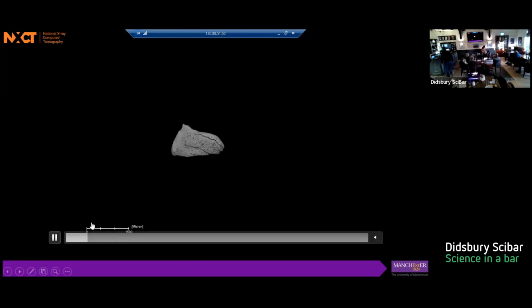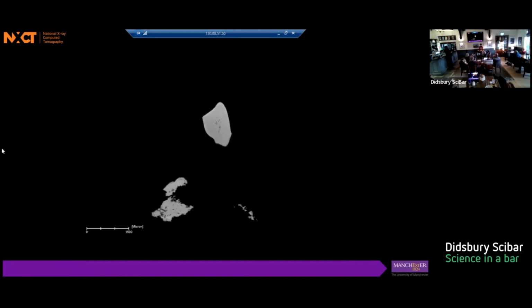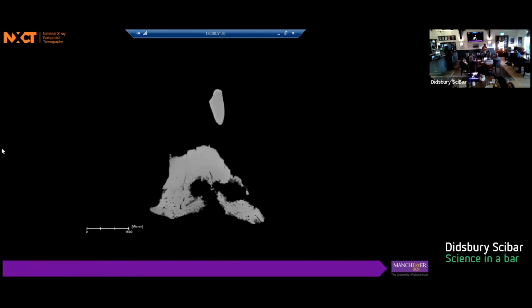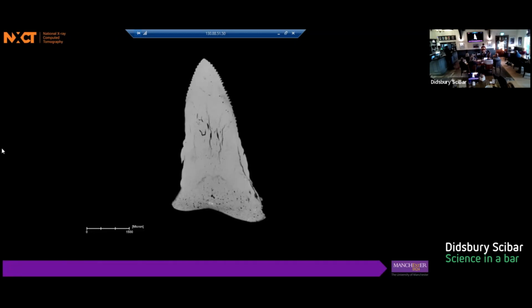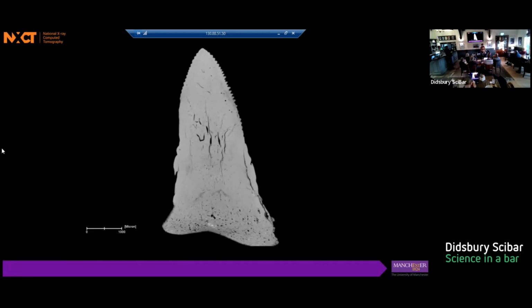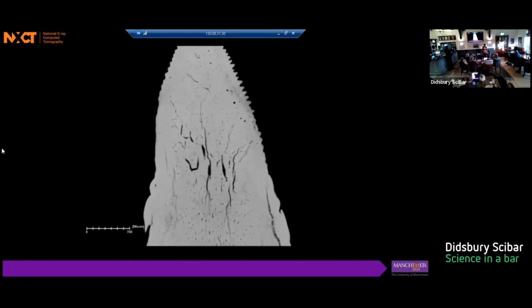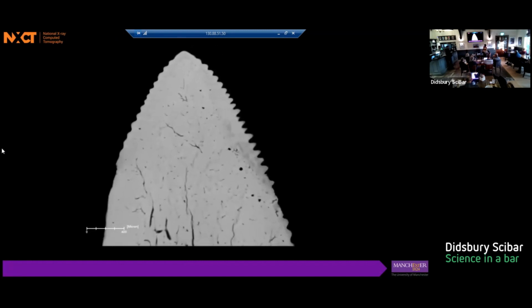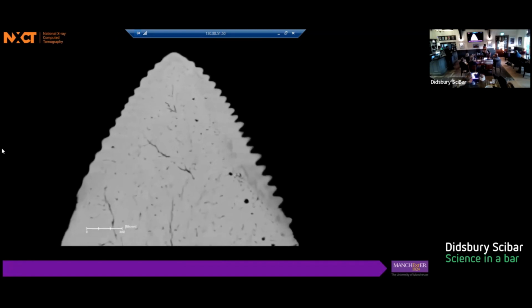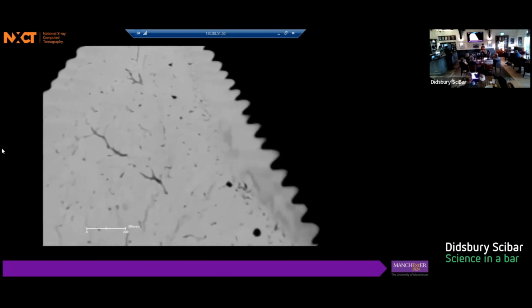This scale bar, in case you're interested, at the bottom, it says 1,500 microns. That's 1.5 millimeters to people who speak normal. And what we're actually looking at here is we're going slice by slice through the tooth of a megalodon. So a giant shark. You can see we're now zooming in on the dentine, and we can see this incredible serrated tooth. Very nice.